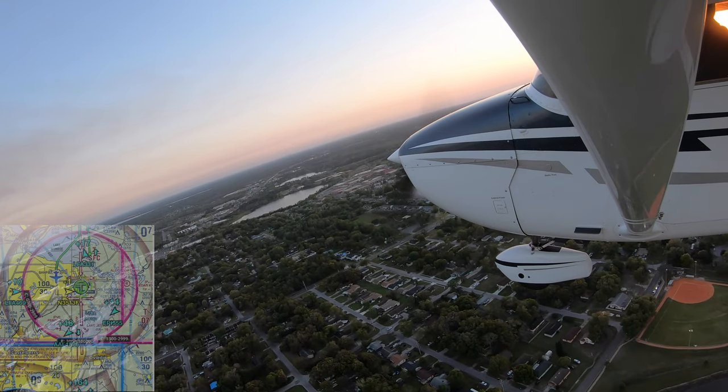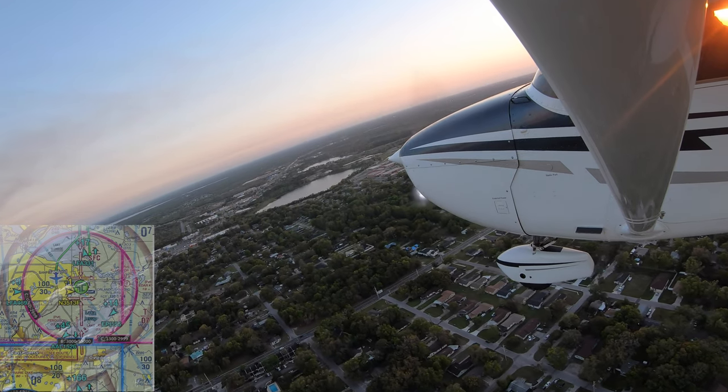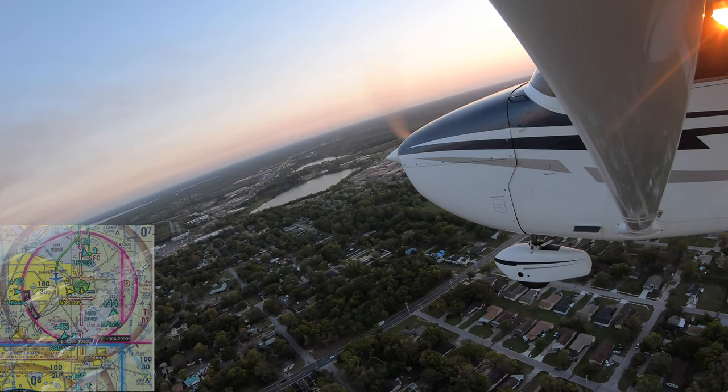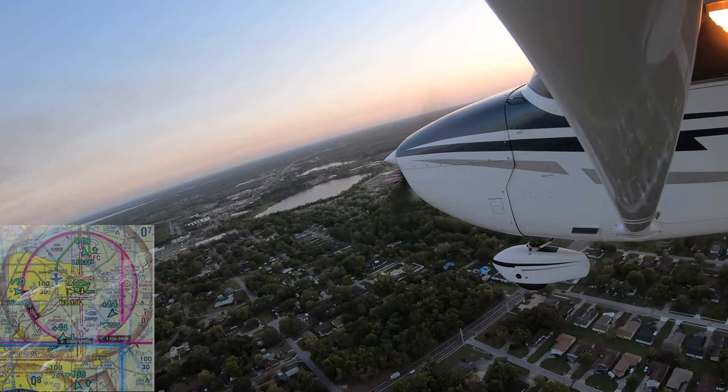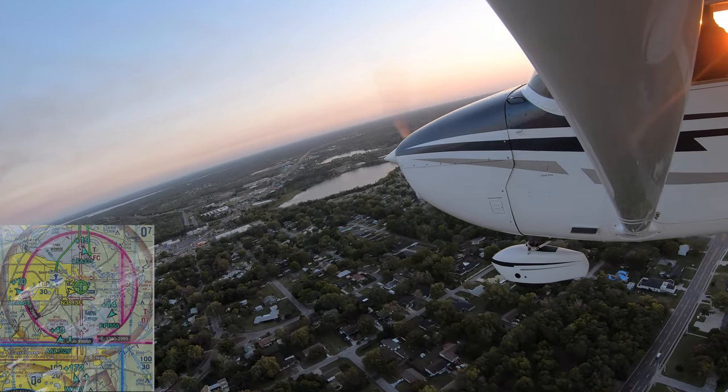Carb heat, fuel both, mixture rich. Lights on. Got flaps 10. I'll put second notch now. There you go. And then got some more lift being created. Go ahead and turn final.